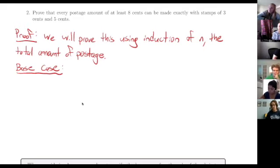So in this case, what is the base case that we would want to consider? 8 cents. Yeah, so we're going to start with 8 cents. We're not starting with 1 or 2 or 3, but this says prove that every postage amount of at least 8 cents. So this is telling us that n is bigger than or equal to 8. And we're going to assume that we're just dealing with whole cents here. So we're not going to have any postage that is not an integer of cents. We can't have half a cent, for example.